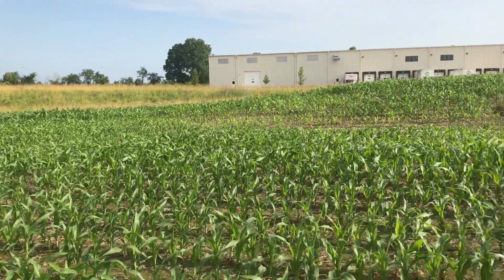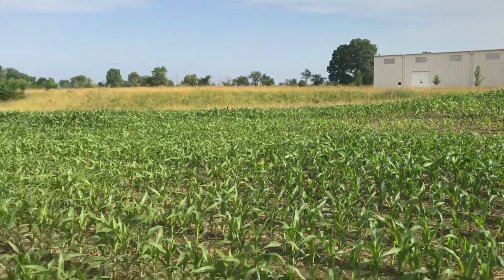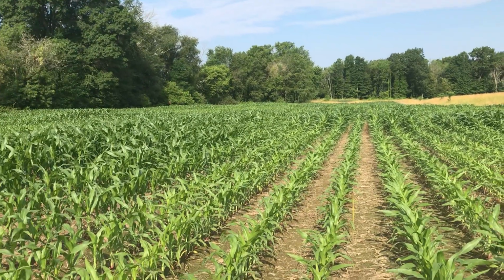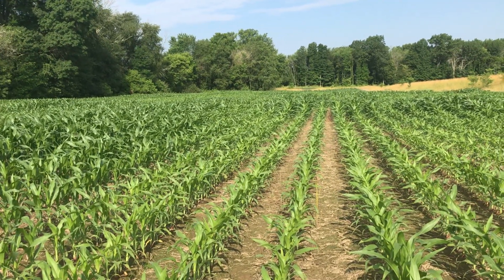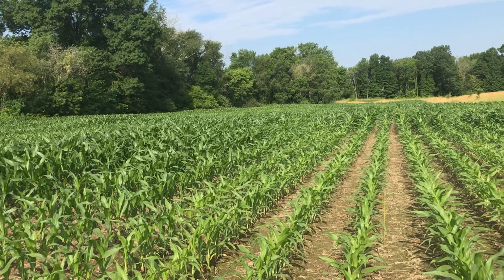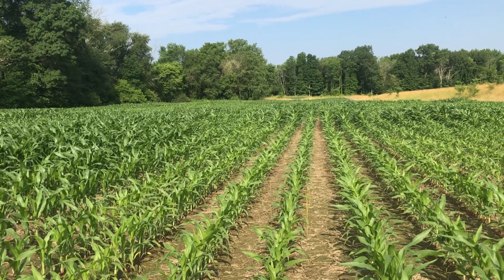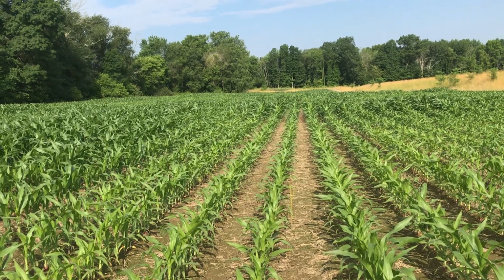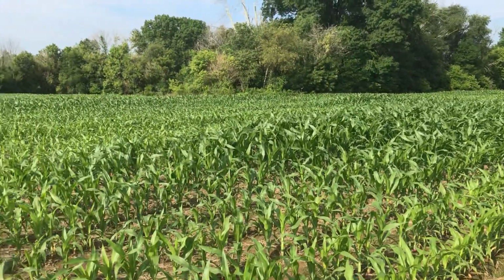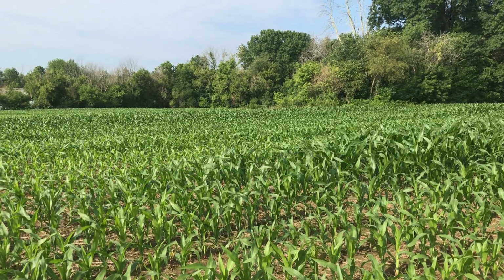But you know, we've still been getting pounded by rain. I put this corn in that Memorial Weekend in ideal conditions, and it was up in 5 days. It was spiking through in 5 days. It didn't get sprayed till I think 7 days after it was planted, in which normally I like to get it sprayed before it emerges. But with that holiday weekend and the weather conditions, it just didn't happen.